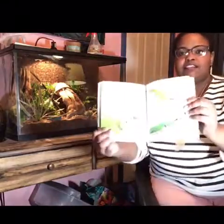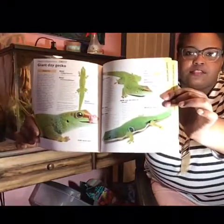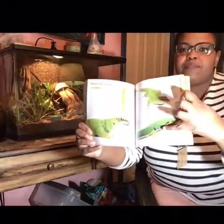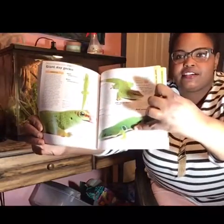Like this here, we have a full page on our giant day geckos. And I don't have the peacock day gecko, which is right here with my finger pointing to. The peacock day gecko actually has that little eye like what you see on a peacock feather, but they weren't available anywhere near me when I was getting these guys.